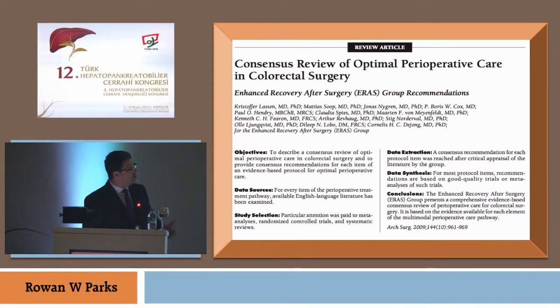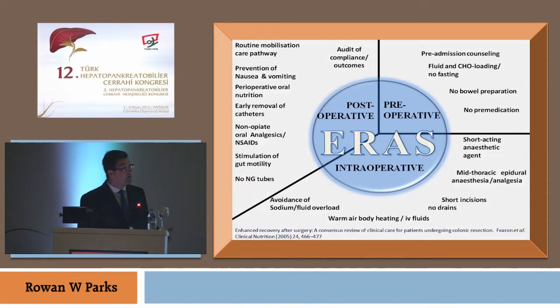Now, much has been published, much has been written. Probably the early literature was mainly in colorectal surgery, and various protocols were developed with regard to lower GI surgery. And these were the principles. We could look at them in terms of preoperative factors, intraoperative factors, and postoperative factors.